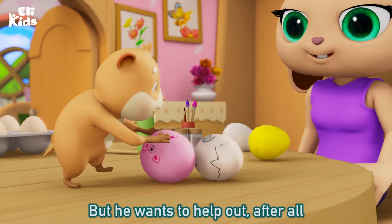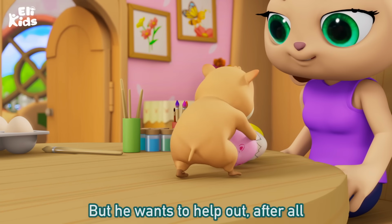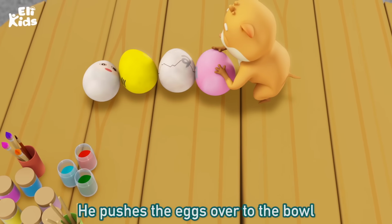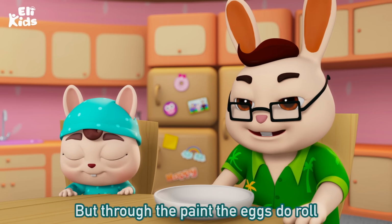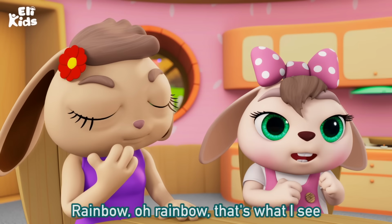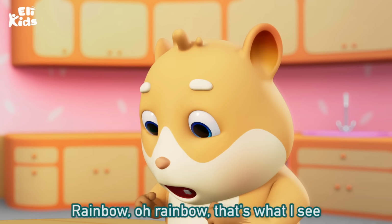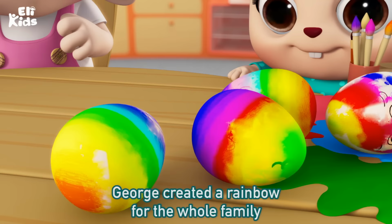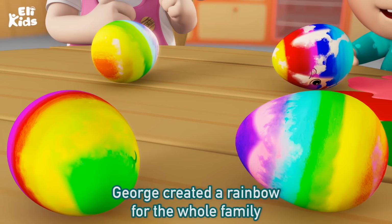He's too small, but he wants to help out after all. He pushes the eggs over to the bowl, but through the paint, the eggs do roll. Rainbow, oh rainbow, that's what I see. George created a rainbow for the whole family.